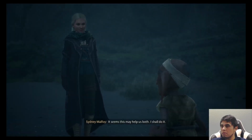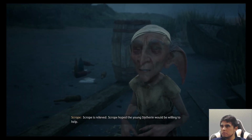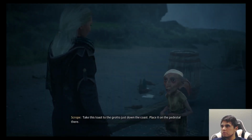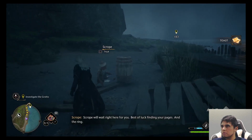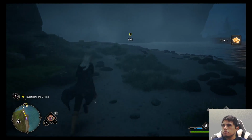It seems this may help us both. I shall do it. Scrope is relieved. Scrope hopes the young Slytherin would be willing to help. Take this toast to the grotto just down the coast and place it on the pedestal there. Good luck. Scrope will wait right here for you. The best of luck finding your pages and the ring. Christ.